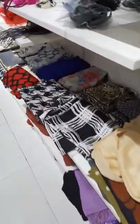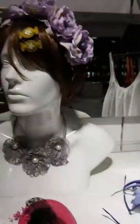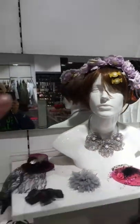These are also scarves. These are smaller fascinators, by the way. Woo. Hi.